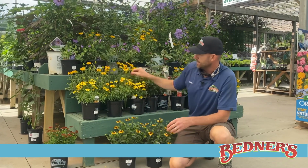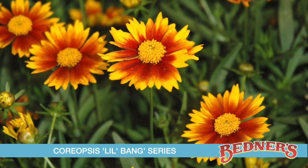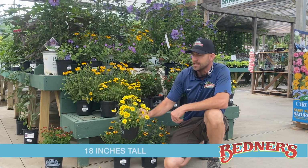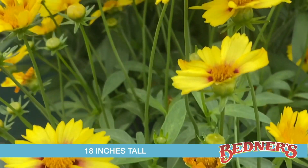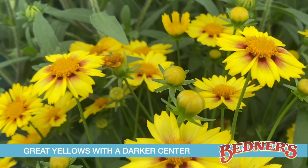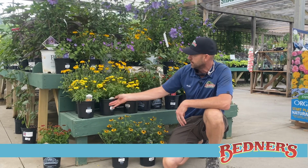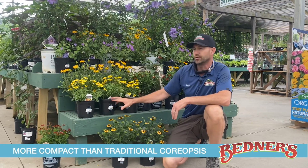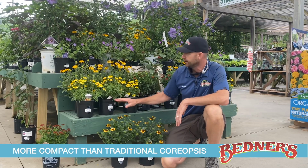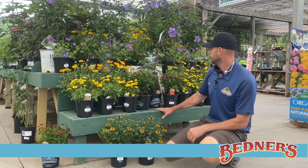In front of these guys is the Little Bang series of Coreopsis. A couple different colors we have, but same thing, around 18 inches tall. Great yellows and darker center in them too, which has a great contrast. These are more compact than your normal old-fashioned Coreopsis as well, that spread and seed everywhere. More compact, more flower power, great plant.